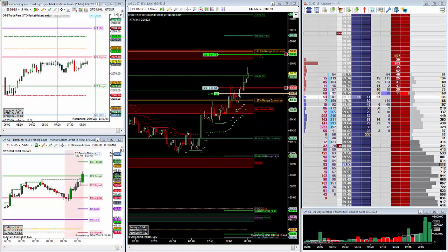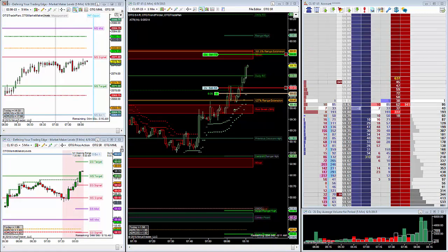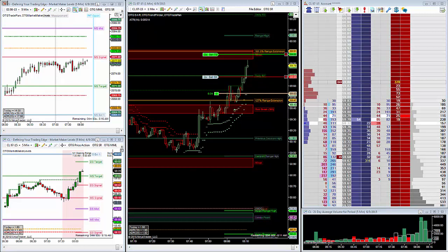203 limit order short at 80. I do think we'll get up to that 88 level. There's 78, 79. Let's go ahead and go to 68 on the trail stop. There's 83.